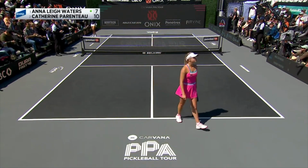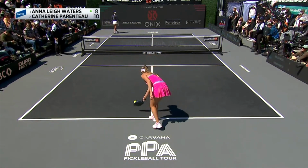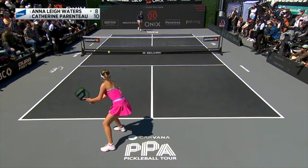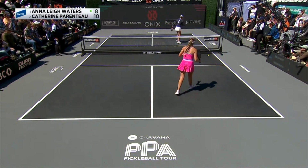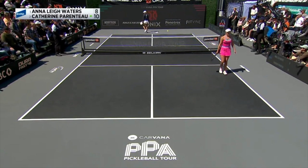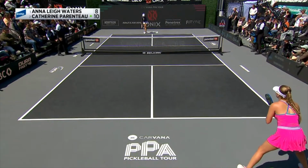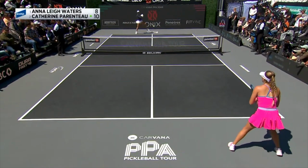Wow, Anna Leigh came flying in from way deep in the court. Yeah, great job straightening out that volley. Parenteau was trying to get that to dip below the height of the net, but Anna Leigh Waters got up there in time to be able to push that forward. There's the pressure. So Parenteau at a game point at 10-7. She'll have a second at 10-8. And again, the discipline, approaching up the line, taking away the angle. It's not going to work every time, but over the course of the match, got to like your chances.